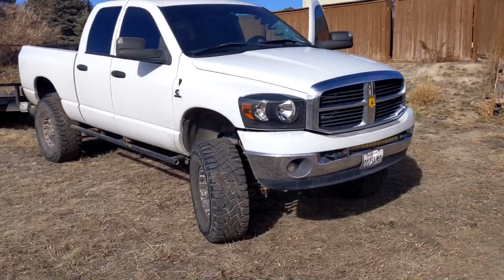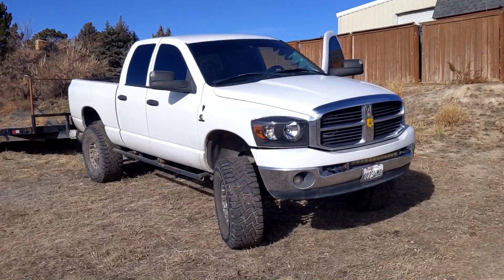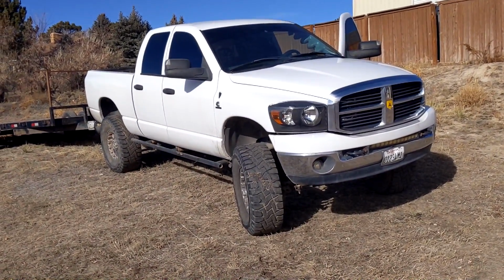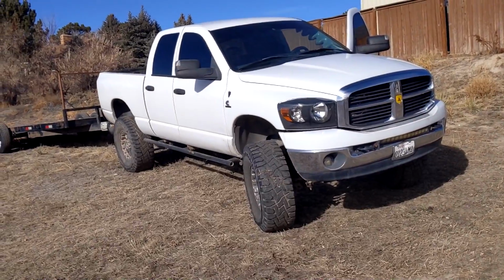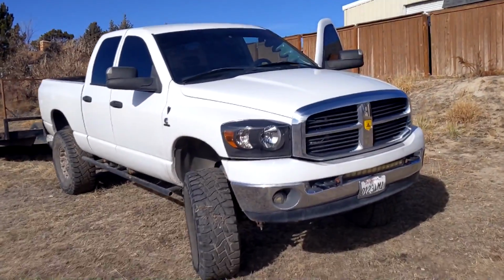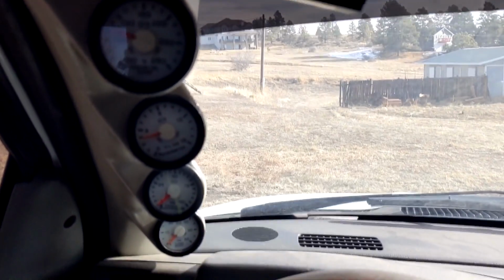For those that don't know, this is our main tow rig now. It's a 2006 Ram 2500. It's got 3500 springs and pretty much everything done to it. New engine, new tranny, new turbo, everything is just built. This thing is a workhorse. And it wouldn't be a true diesel build without 5,000 gauges.